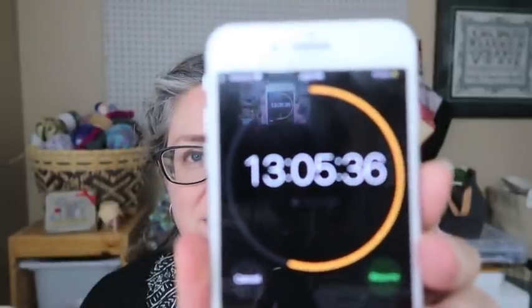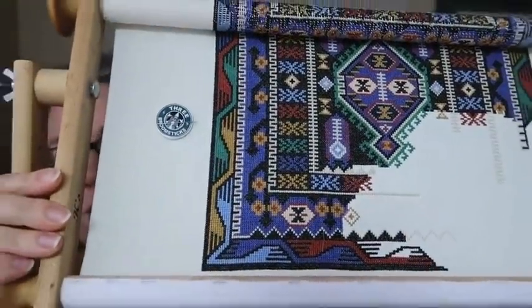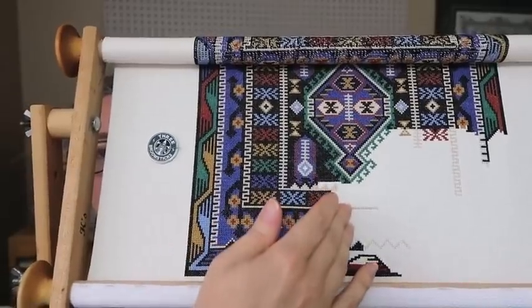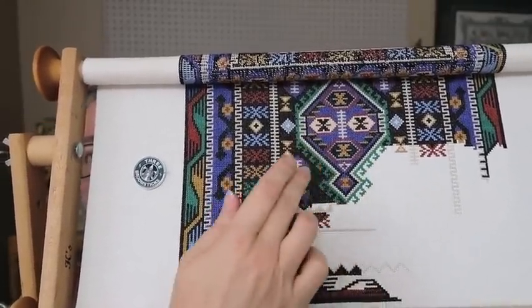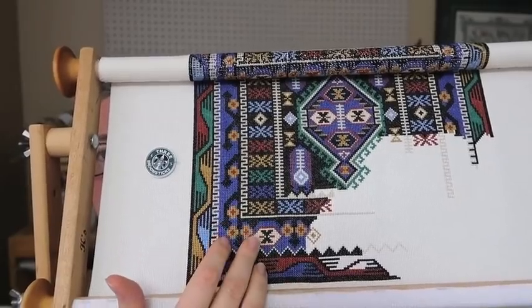So here's my timer. We're at 13 hours and 5 minutes remaining in my 24-hour stretch, which means I put in about 2 hours last night, approximately. And here's where I got to. You can see it's really starting to fill in at the bottom there, working my way towards the center. Once I get over here, the fill-in will take me a little longer because I haven't done any of this over here, whereas I started with lots of the motifs already sorted, and I've just been able to enjoy a lot of fill-in work here.